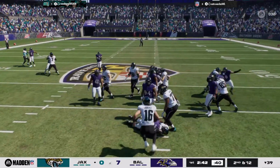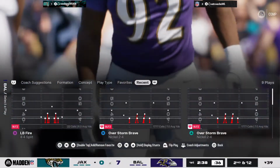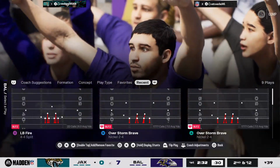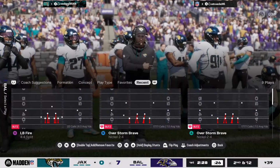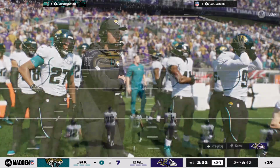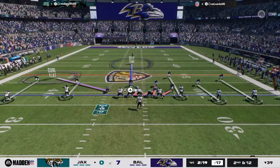Lawrence gives this one to Etienne. He is met and dropped, a couple of yards behind the line of scrimmage, too. We don't give these big guys enough credit, Mike, just how fast these defensive tackles really are. Here he uses his speed to break through, take the back down for a loss. Last play went the wrong way. It sets up 2nd and long. It's 2nd down and 12.